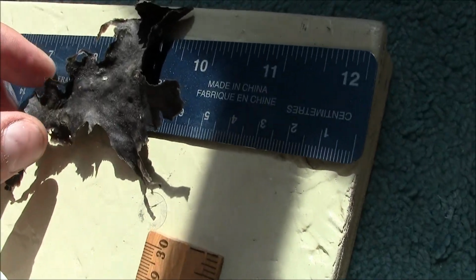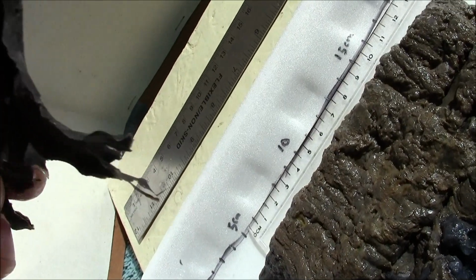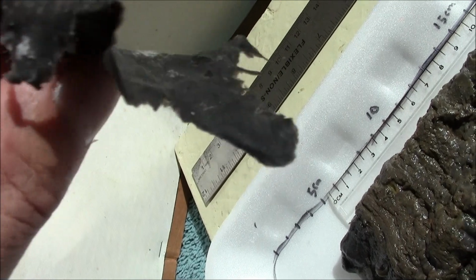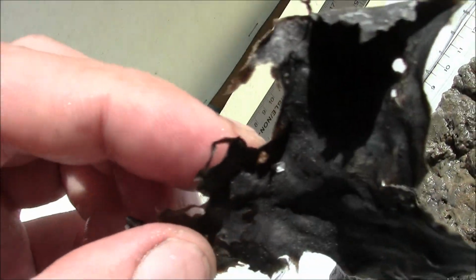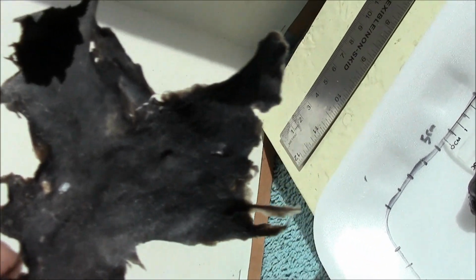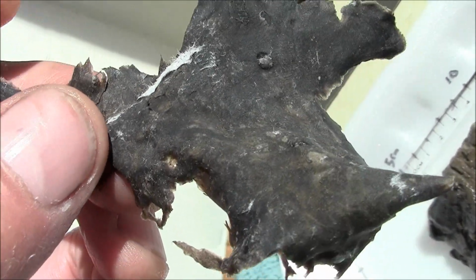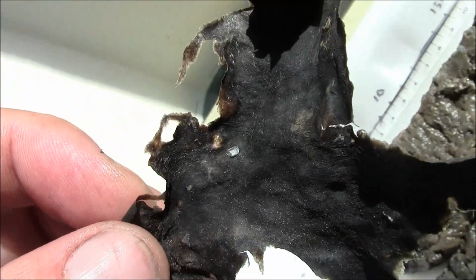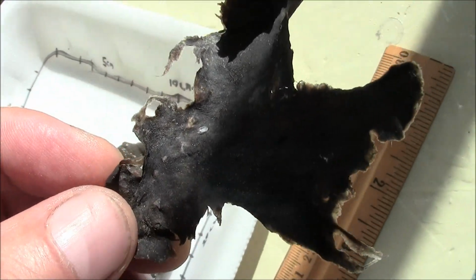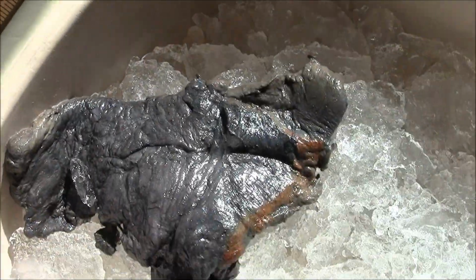And here is a piece of blob that's been dried. Dried just like a potato chip. So it dries completely. Dried it on a newspaper. So what these creatures are, I still don't know.